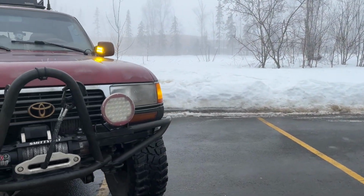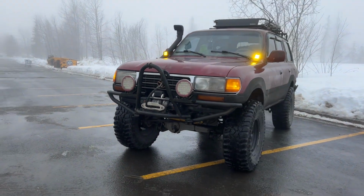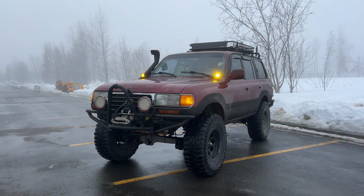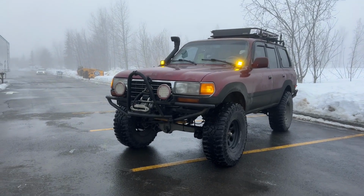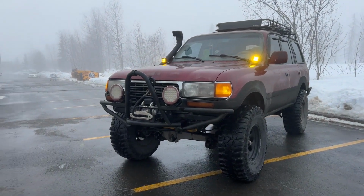Because gearing is really time consuming, and it does cost a lot of money. You want to get it done and get it over with, unless you have to go back in there because something breaks or whatever the case is. So that's what I wanted to do.